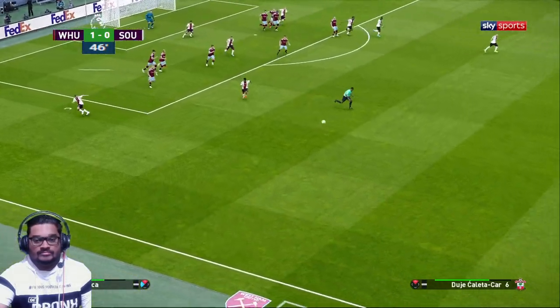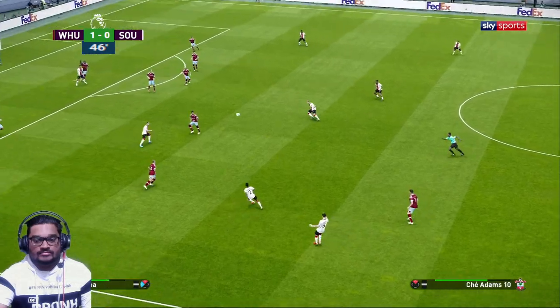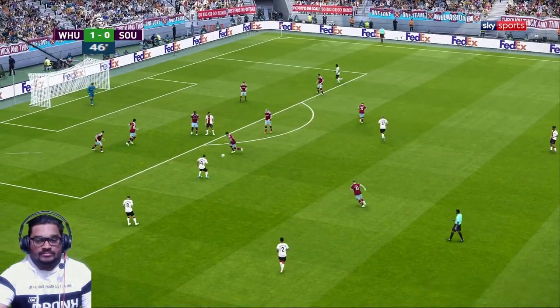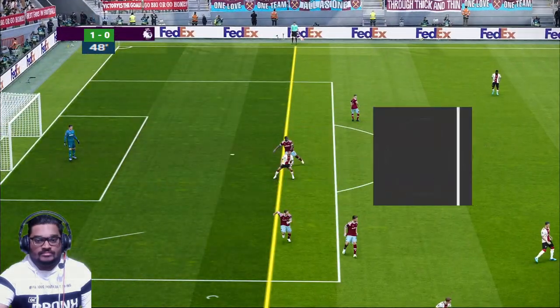But that is good defending. It's been repelled. And the whistle's gone, presumably for offside.